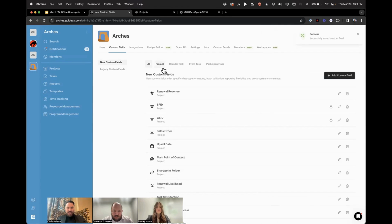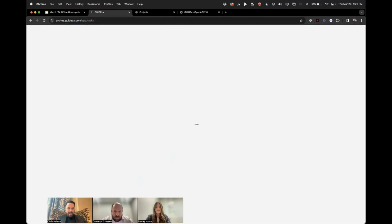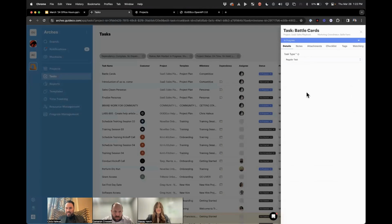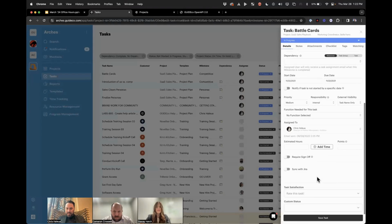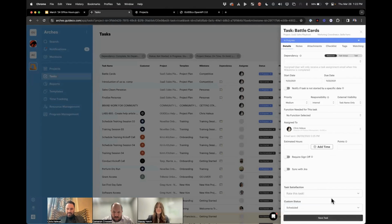And now when I look at my regular task custom fields, I can see that new value that appeared just for that specific type. Now, when I dive a little bit deeper down into my tasks, I'll see that I'm able to set that value the way I always could in the past. Like I can open up this specific task, and down here in my edit pane, I'll see all my custom fields down at the bottom, and there's my custom status with all of its potential values, and I can save that as usual.